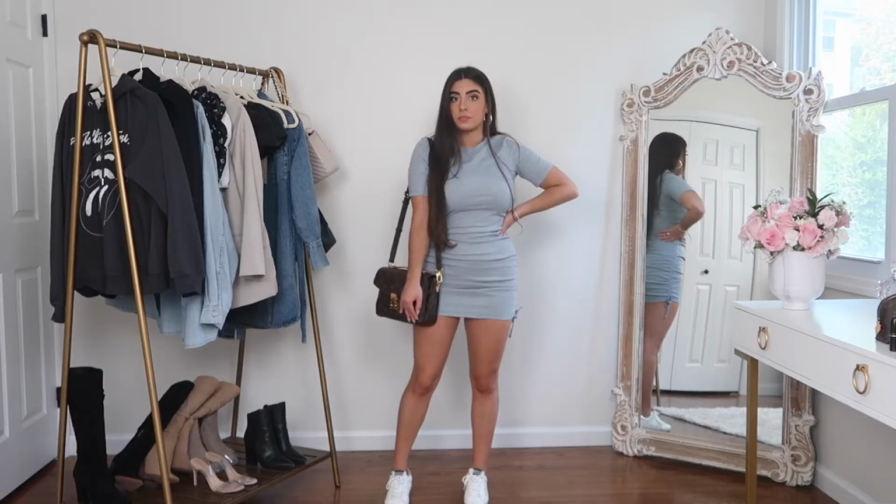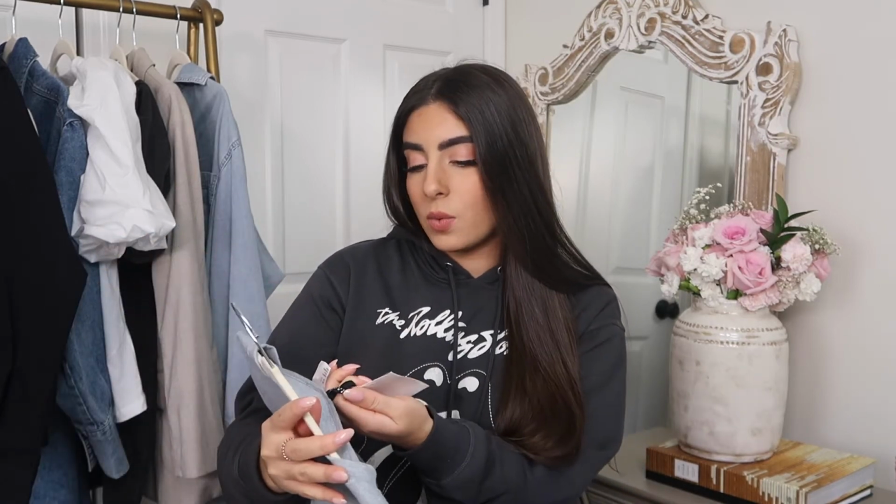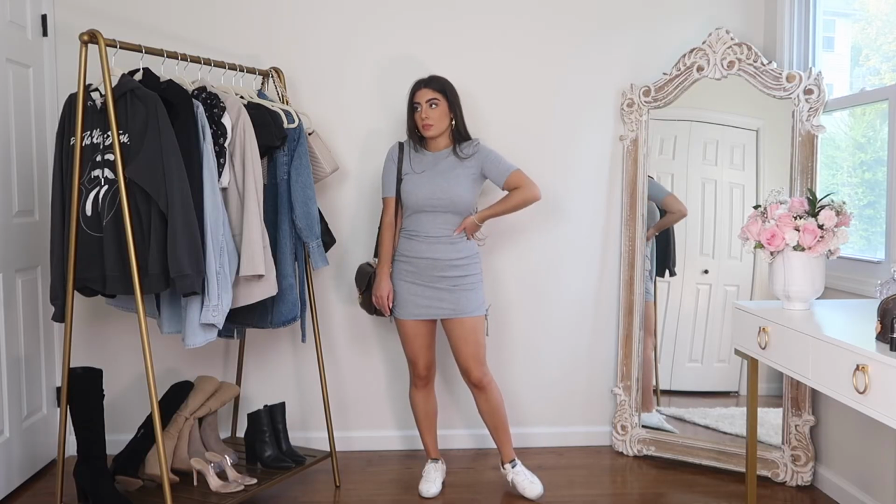I would just style it with a pair of white sneakers and a crossbody bag. You could run errands in it, you could go out to dinner in it. I just think it's the perfect dress to have in your closet. It was only $17.99, and the sleeves do come a little bit longer and snug to your arm, which I think is really nice and flattering. I also saw in the store they had a really pretty lilac purple color, but I just figured I would pick the gray up just because it's a neutral and I could get more use out of it.